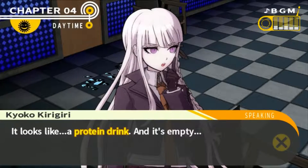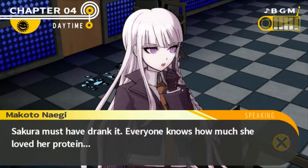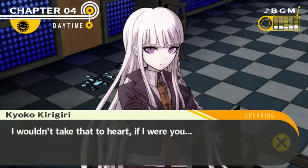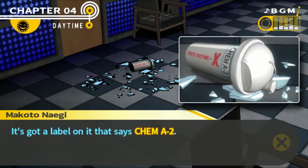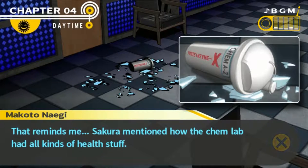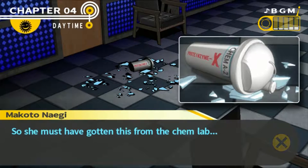It looks like a protein drink, and it's empty. So she must have drunk it. Everyone knows how much she loved her protein. I'm assuming that the protein drink was poisoned then. And she mentioned more than once how protein was good for all sorts of ailments. Yeah. I wouldn't take that too hard if I were you. I know. But still, this protein can. It's got a label on it that says Chem A-2. That reminds me, Sakura mentioned how the chem lab had all kinds of health stuff. So she must have gotten this from the chem lab.